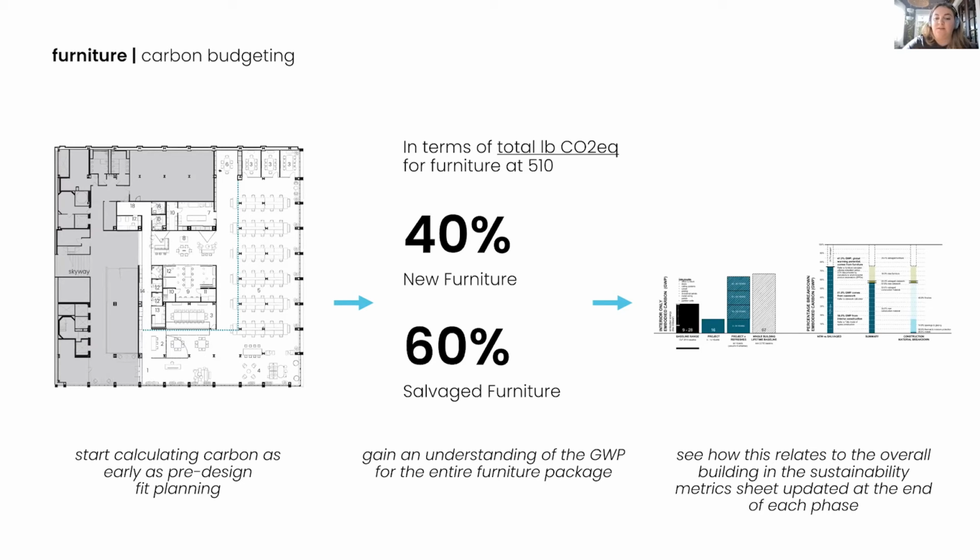So in efforts of reducing the carbon of components that exist inside, that resulted in our GWP calculator for furniture, like Emily was mentioning, found in the sustainability tracker. That's just part of that package that we've been mentioning, that has our G sheet and other sustainability metrics trackings. I'll introduce that to you all now.